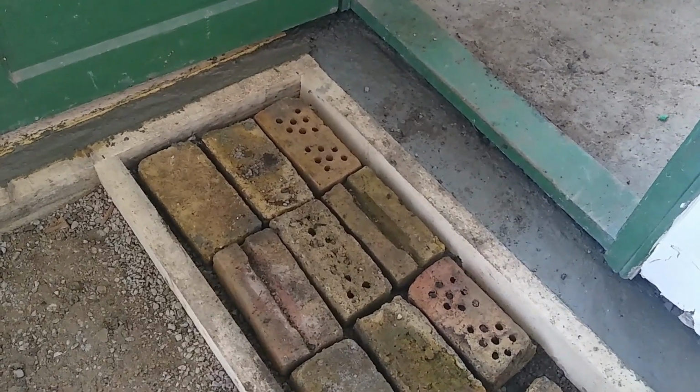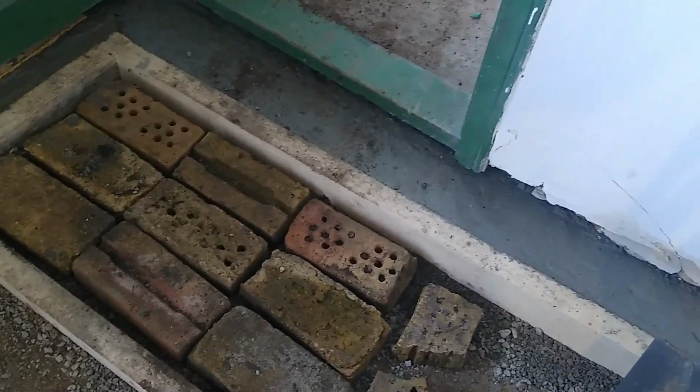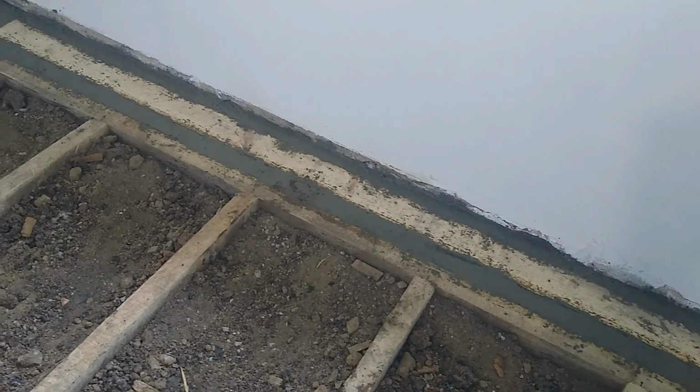I've decided to put these bricks here, just for a bit of sound deadening when you first come into the room. They'll be under the floorboards. That's their sole purpose, they don't do anything else. But I have concreted along the edge, all the way around the room. Along the wall where the window is, I've concreted in this beam. It's basically so I have something to attach the floorboards to when I get to the very end of the room.